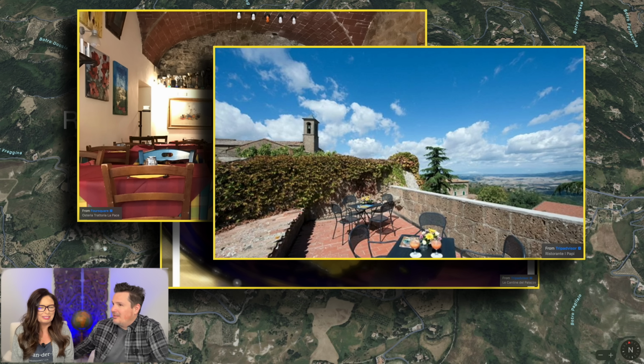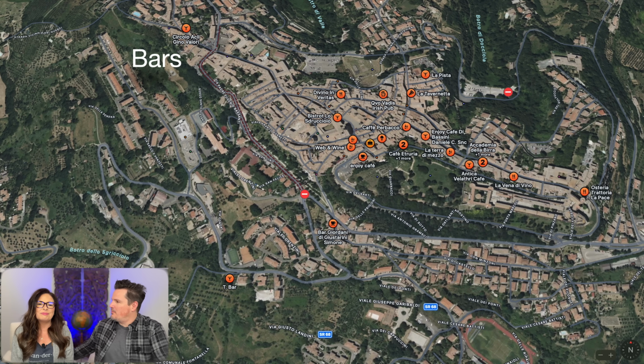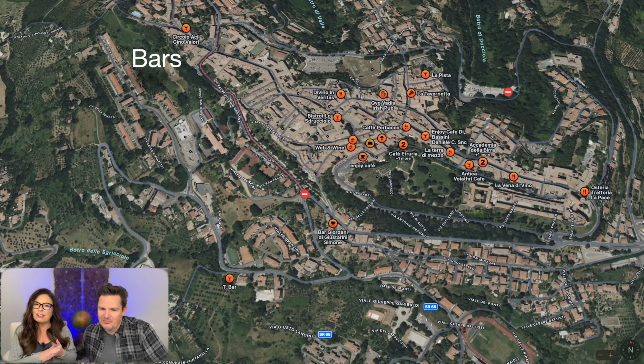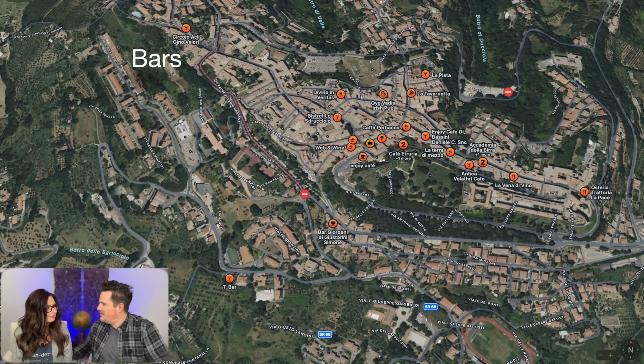So we have bars, tons of bars, as you saw through the drive and wander through town. We have a wine bar I can see, a pub, regular bars to go get your cafe or also get a drink. So go out and meet the locals. That's right. Very important.